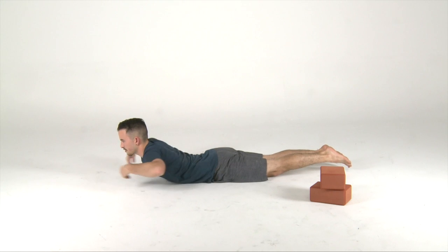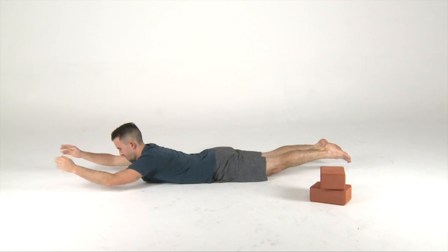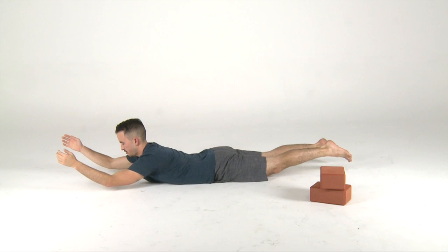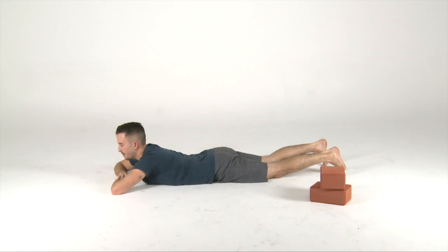Another variation of this exercise is with the arms extended, feet lifted. It's just harder to do. You'll notice my elbows are in, my shoulder blades are reaching down. Just like in the shoulder section, okay?